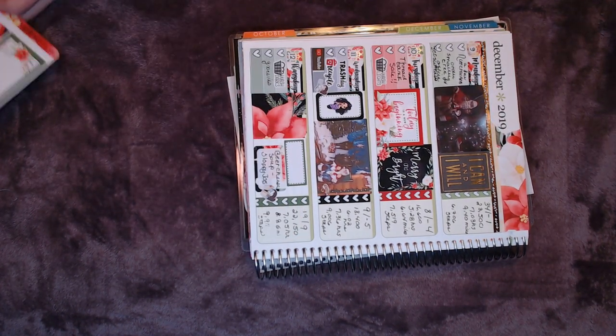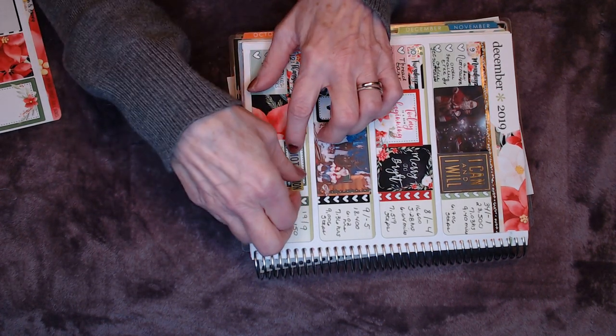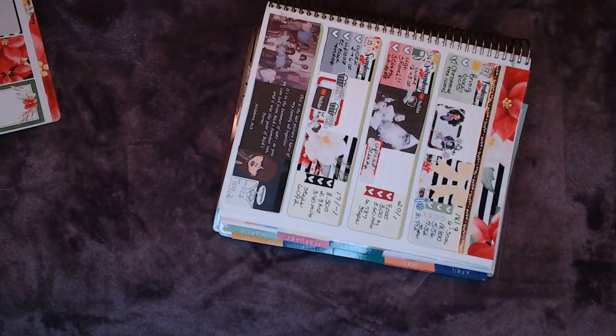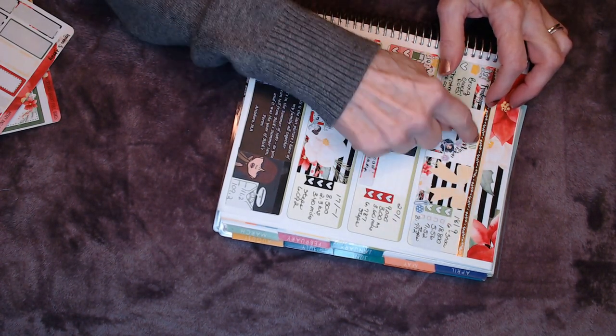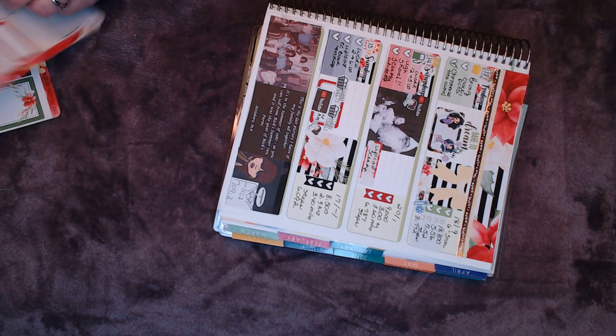On Tuesday, I added one of the half boxes from the kit, and I put in "Today is a new beginning," a little overlay sticker. On Thursday, I put in a motivation sticker. On Friday, I had a little Christmas tree that I put in off to the side to show that the Christmas tree came in, and I put that up.